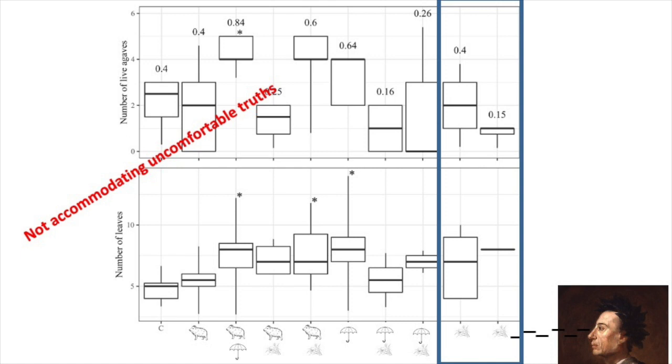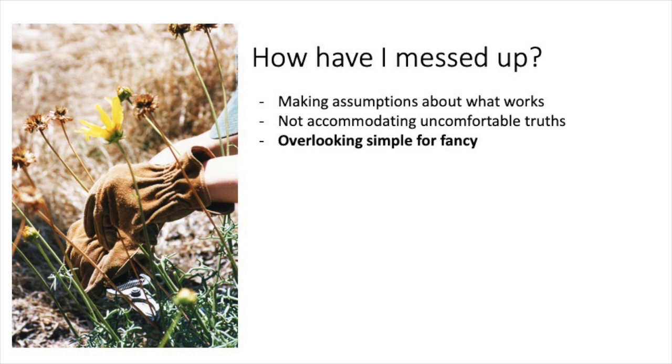But the uncomfortable truth here is that this thing in restoration that weeds are bad, I mean, they are bad, but in some cases they're not too bad. Or in some cases they help you achieve your goal. It was a really uncomfortable truth that I had to come into, you know? Anyway, okay. And how have I messed up the last one?